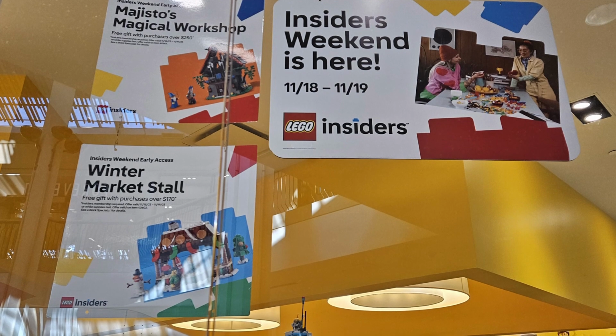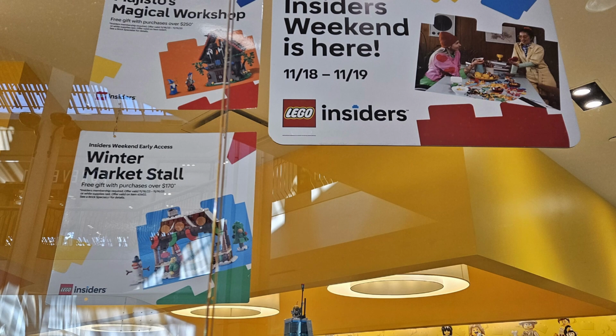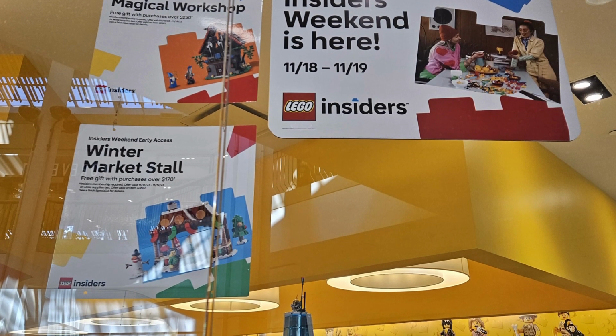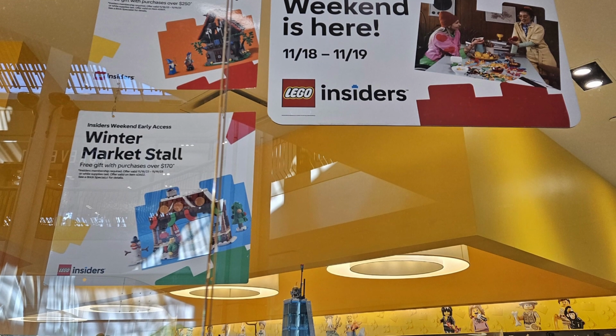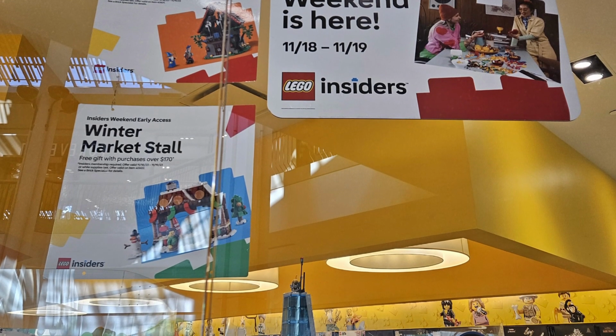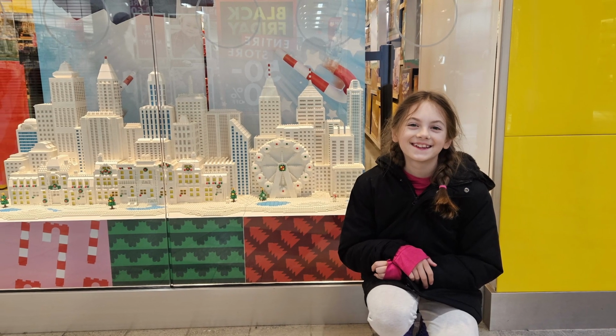When we arrived at the LEGO store, they had all of the promos listed on the front window, which was nice to see, with the Insiders Weekend, with Gisto's Magical Workshop and the Winter Market stall. I can't find the picture of it, but you notice the top here, they do have the Avengers Tower out early, but they also had this really cool winter display. Autumn liked it quite a bit.